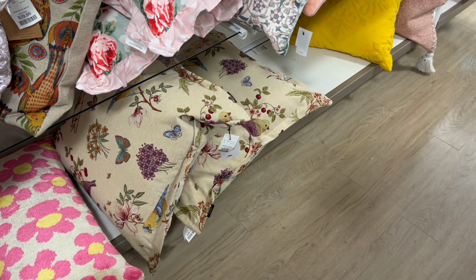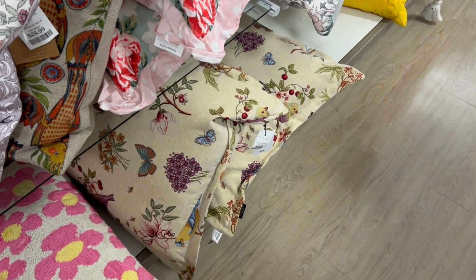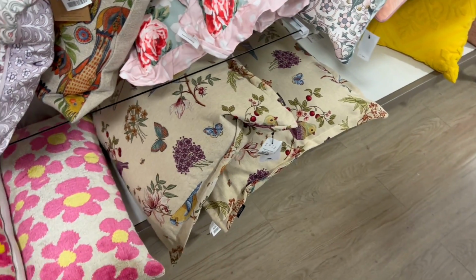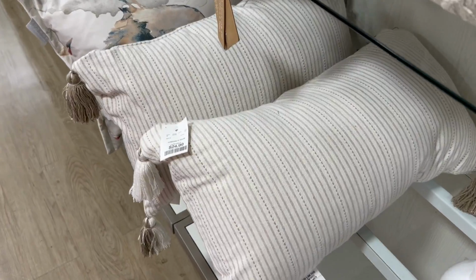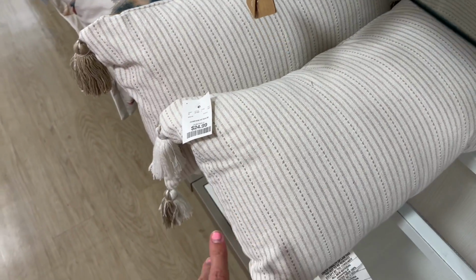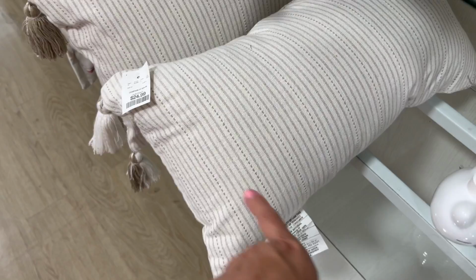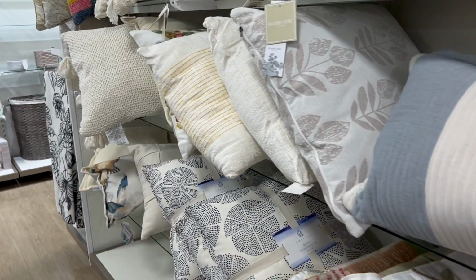I feel like if you were going for the Nancy Meyers interior style, those would look really nice if they were styled the correct way. But they're pricey. They're $40 a pillow. I have been on the hunt for some pillows that just kind of have this stripe and are barely two different colors. However, I'm not a huge fan of the tassels, and I don't think I need a lumbar pillow like that, but I wish I could find one.